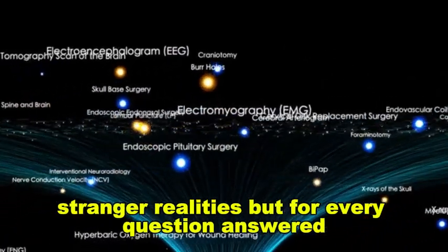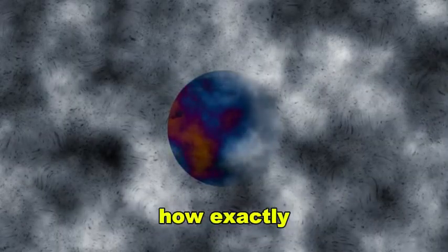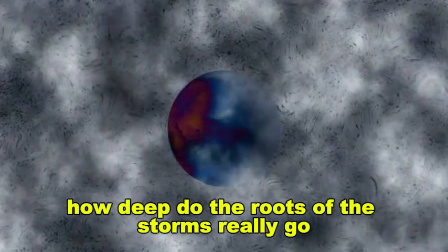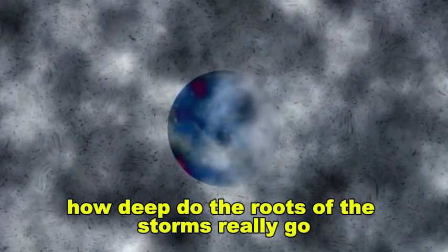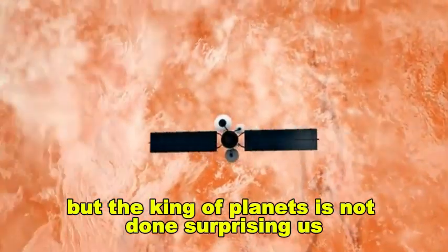But for every question answered, new ones have emerged. What really happened in that great impact? How exactly do the heavy elements and metallic hydrogen mix? How deep do the roots of the storms really go? Jupiter has shared some of its secrets, but the king of planets is not done surprising us.